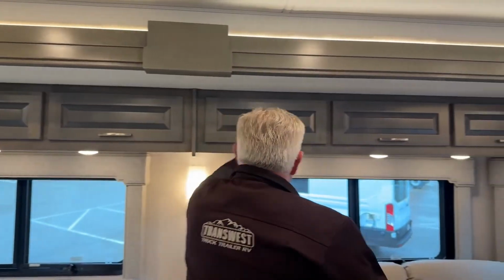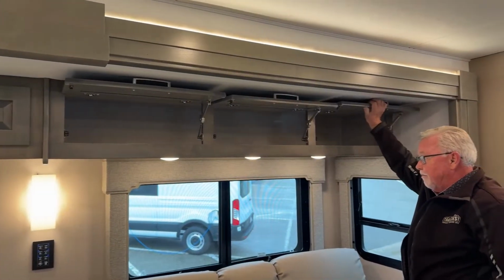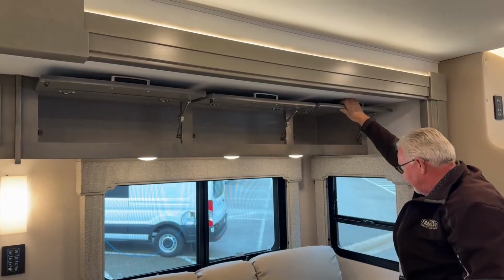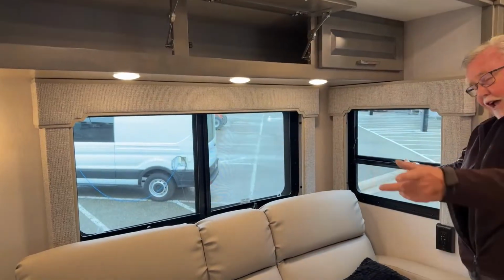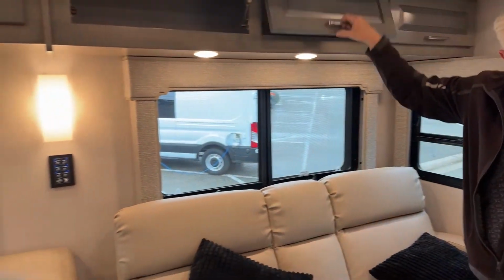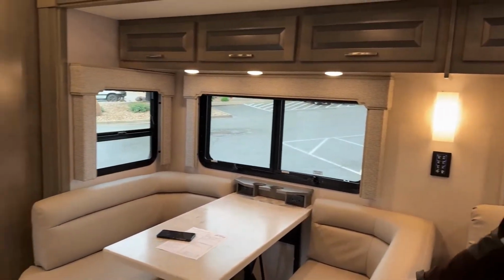On this side, we get another bank of 3 cabinets that are open all the way. So it's easier to get your longer items up there. You do have functioning windows on both sides of the slide out. Makes it easy to get a little bit of a breeze here. We could almost use it right now. That heat has really kicked on for me.